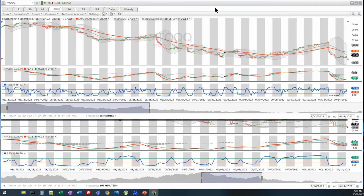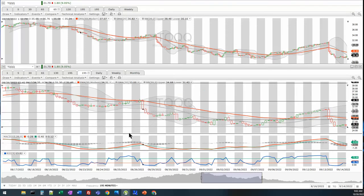At the top of your screen is the 65 minute. At the bottom of the screen is the 195 minutes. And I kind of put these like that. The orientation is this way so you can see side by side as we go over various scenarios, okay?